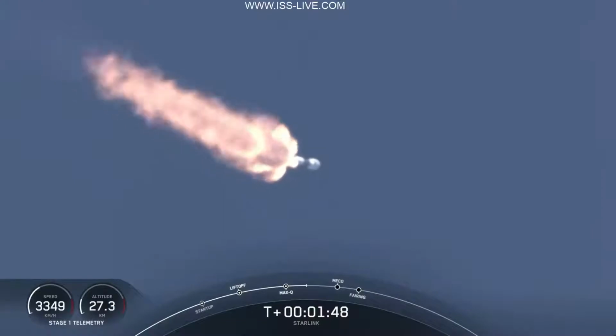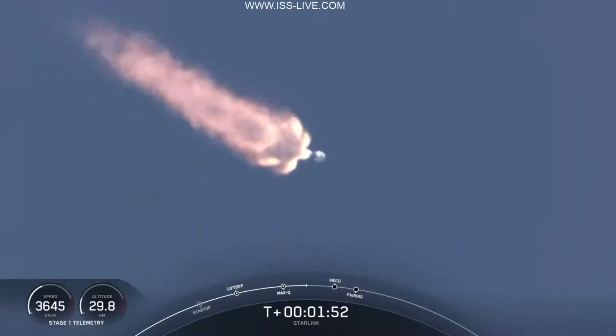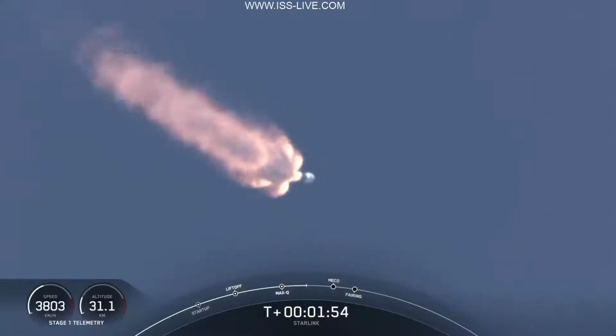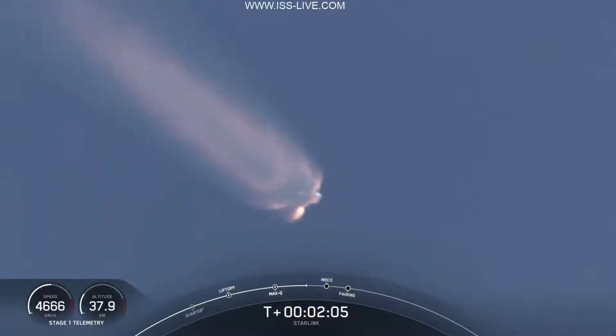Now stage separation is where the first stage separates from the second stage, and first stage will make its way back to Earth and attempt to land on our drone ship, Of Course I Still Love You, while stage 2 continues on its journey with the third event, second engine start 1. That's where we light up that MVAC engine, and it will propel the second stage along with the Starlink satellites to their targeted drop-off orbit. Just under 20 seconds or so away from those 3 events: MECO, stage separation, and SES1.